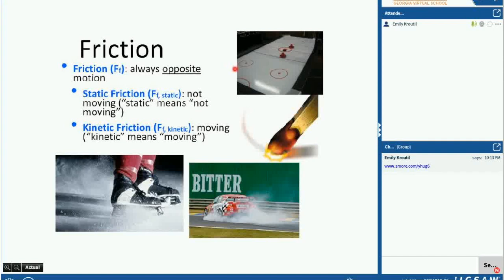Okay, so in these examples, we have an air hockey table. The way an air hockey table works is it reduces the friction, and that's what causes the puck to slide around all the time. You have here a match. The friction between the striking surface and the match is what causes the match to light. In this one, it looks like the car is applying the brakes, probably a race car going really fast, and so that's why we have all this smoke here. But the brakes are basically increasing friction, trying to get the car to stop. And then here you have an ice skater, and he is trying to dig into the ice to cause friction so he can stop and slow down, because when you're ice skating, ice typically doesn't have a lot of friction.